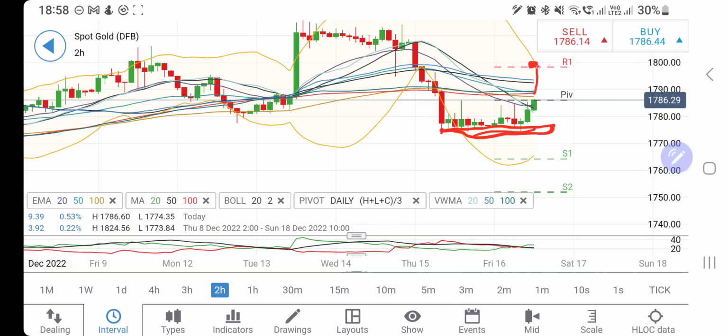First green candle, second green candle, the highs are well aligned, the pivot at 1787 levels, which it is failing to sustain. Yes, if it trades above 1787, you can trade for 1790 and then 1795 level. This zone is achievable. This zone is a stronger resistance zone. Beyond that, 1800 levels are the direct target for the week.